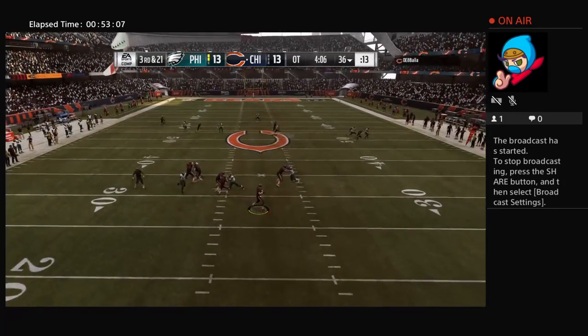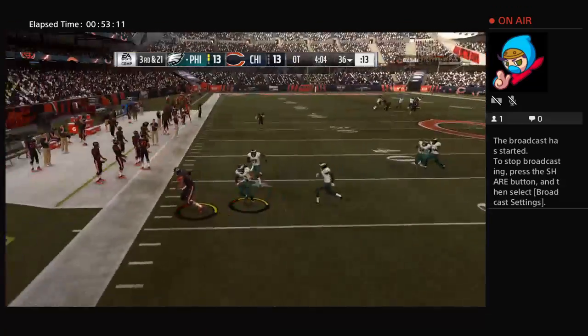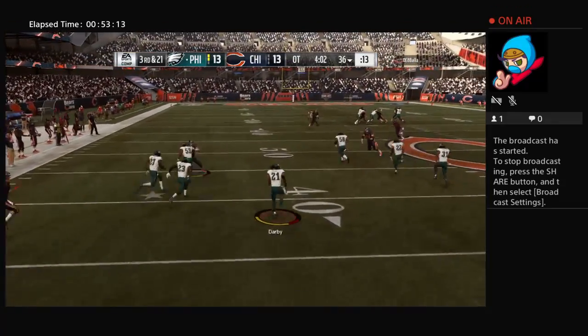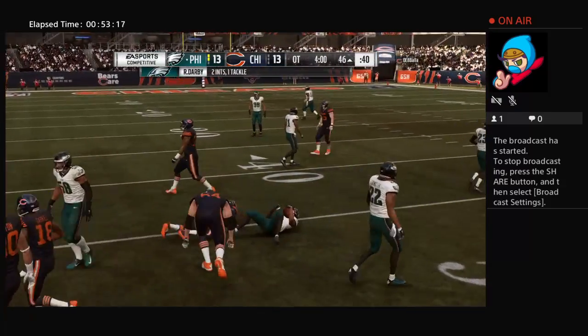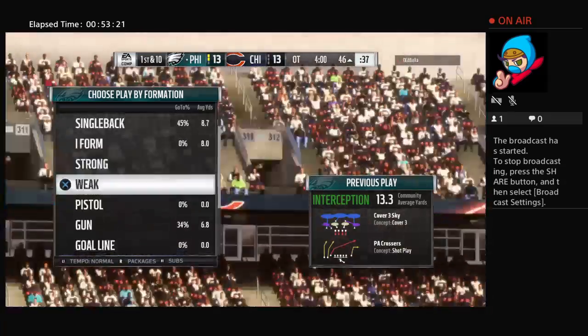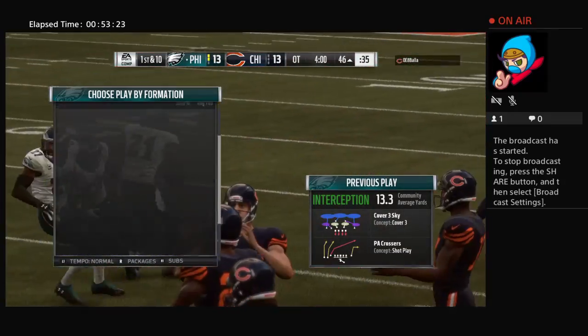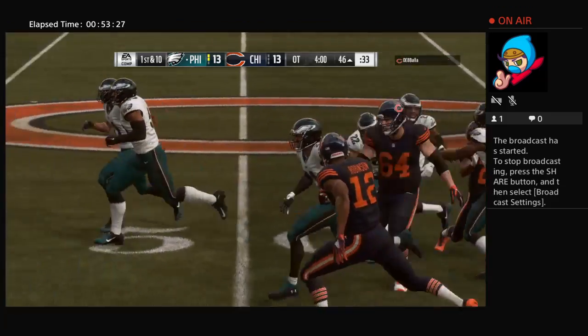Now Trubisky. Gonna let one fly for Robinson. Oh, and it's intercepted. Picked off by Ronald Darby. And he'll take it across midfield to the 46-yard line. With that interception, he just set a record that nobody ever wants to set, and that's the most picks ever in an NFL game. 8.